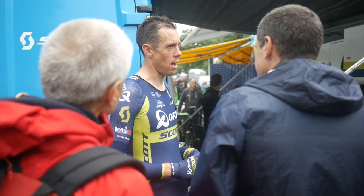We caught the guys decaling Steve Cummings' bike yesterday. Let's have a look at the finished product.